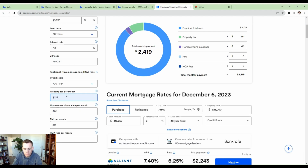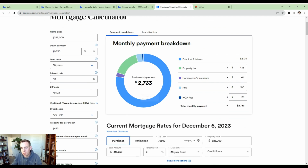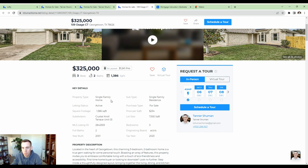So we'll come back over here. 433. Home insurance, 66 is about right. PMI, we'll say about $100. And let's pretend you have a $25 HOA fee per month. So now, with interest rates the way they are, this is going to be your monthly payment for right now. So 2,763. This is a much more realistic breakdown compared to 1,241.